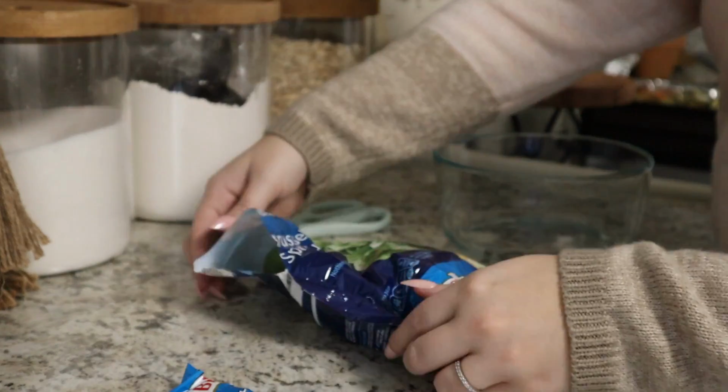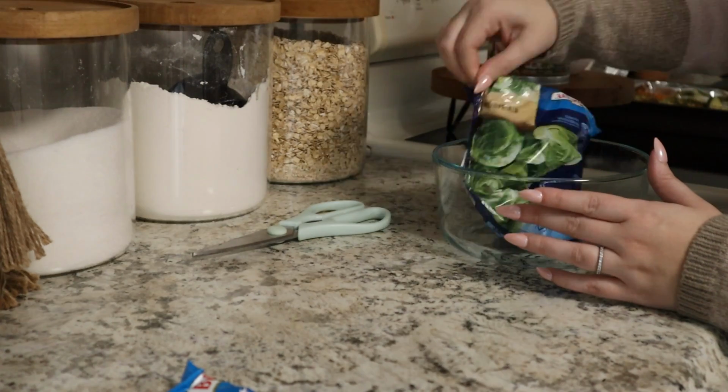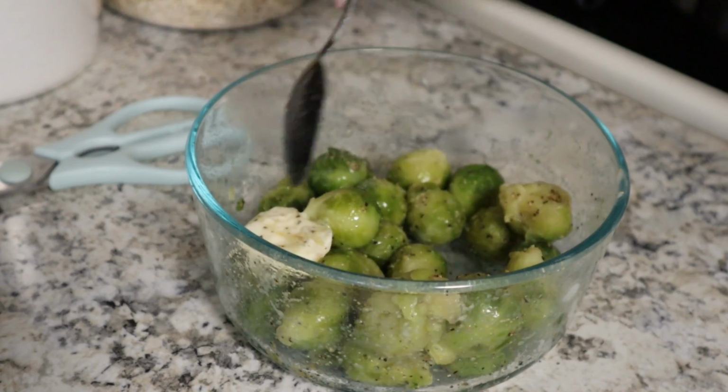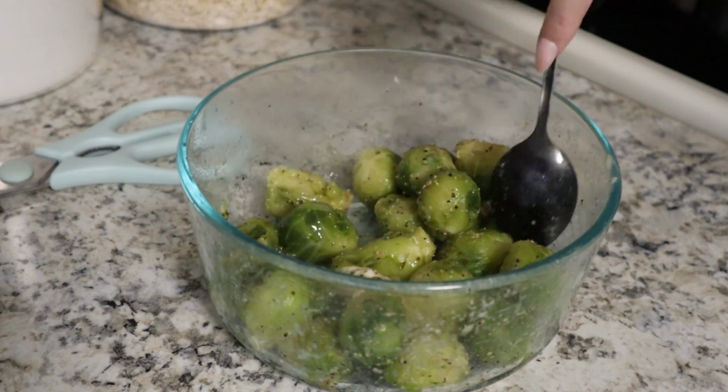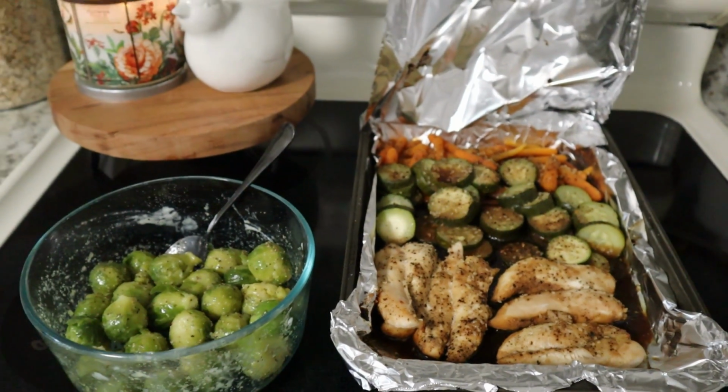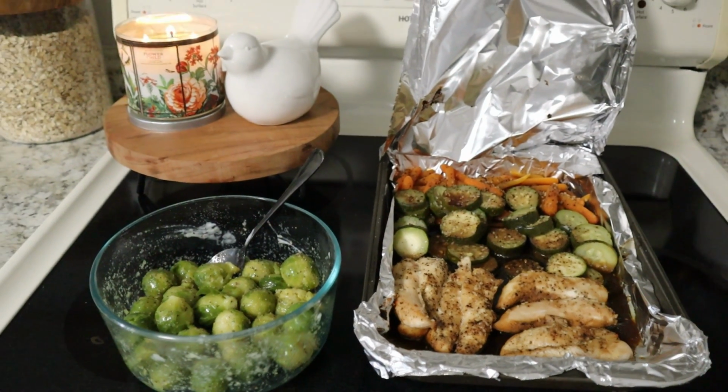If you want to try this dinner recipe, just make sure you are mindful about how much of the teriyaki marinade you use, because if you put too much, it can drench the vegetables and it can make the flavor way too strong. So I don't really have an exact measurement, just kind of drizzle it on for flavor, and it tasted amazing. It was so delicious.